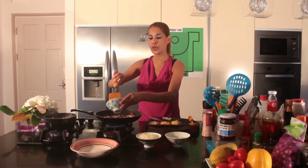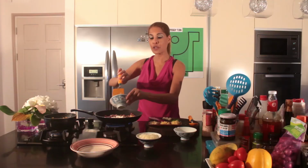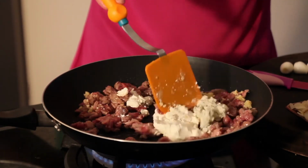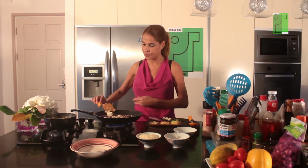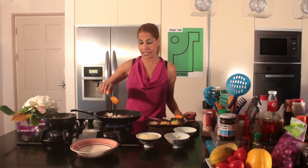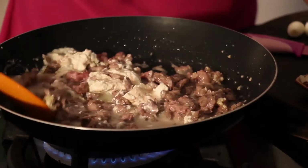a tablespoon of cream cheese, a tablespoon of blue cheese, and blue cheese has a lot of sodium in it, so it's gonna spice up your meal. Now, if you see that it sticks in the pan and you actually need some water, just take the water off the pasta and add it in your pan to make it nice and creamy.